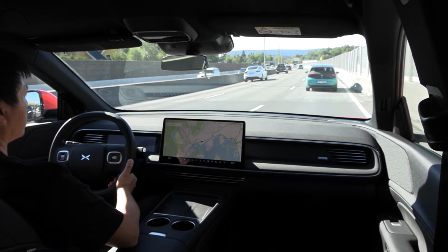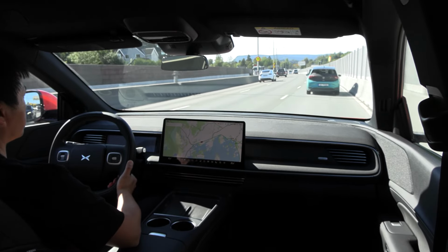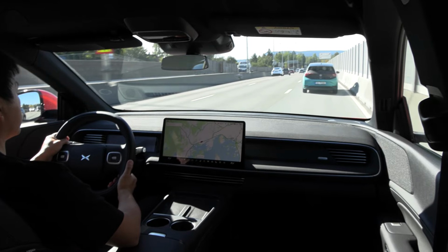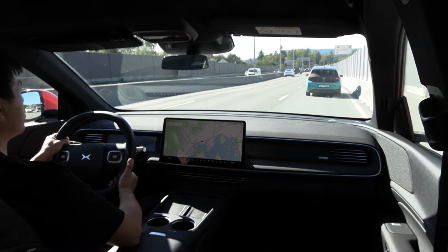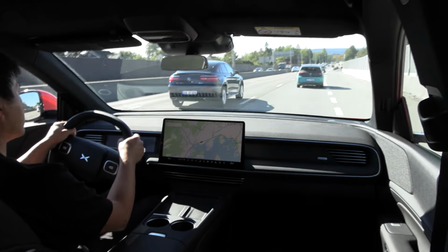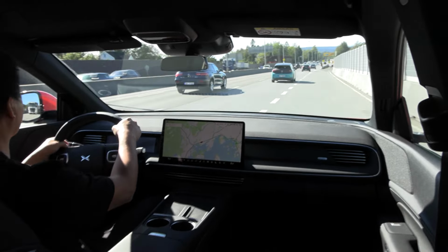Whereas the Scenic, it's a nice car, but it kind of lacks the charging speed. Like, it's a 92 kilowatt hour. Was it 91, 92 kilowatt hour? Yeah, but it's a big battery. But it should charge faster. Just look at the MEB platform.